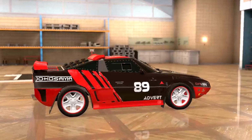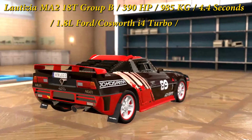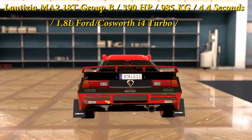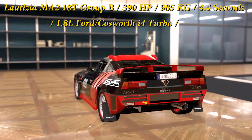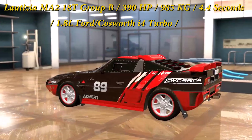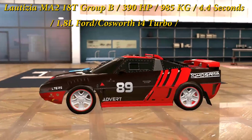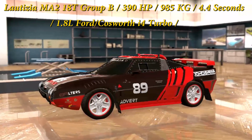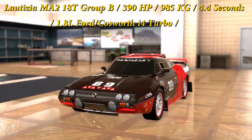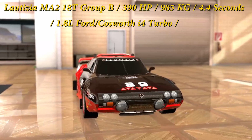Alright, so the next beast that we have here, it's called the Latuzia MA2. That's the name of it. 390 horsepower, let's see, 1.8 liter replica. This is a replica Ford Cosworth 4-cylinder turbo. Now, yes, it's a 1.8 liter, so it maybe not really within the class of this challenge, but since it's a replica, that's why I kept it, because it's a really close replica of the Ford Cosworth 4-cylinder turbo. This thing weighs 985 kilos for 4.4 seconds from 0 to 100.